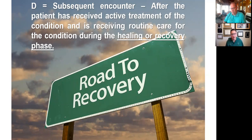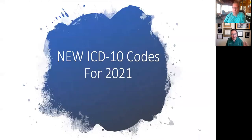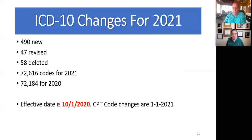So, in addition, there's 463 new codes. There's 53 that have been deleted and everything else, and I'm not going to bore you with every single chapter because some of those a typical chiropractor doesn't even use, okay? So just to make everybody nice and happy here, 490 new ones, 47 revised and everything. And keep in mind, these already took effect, okay, October 1st.